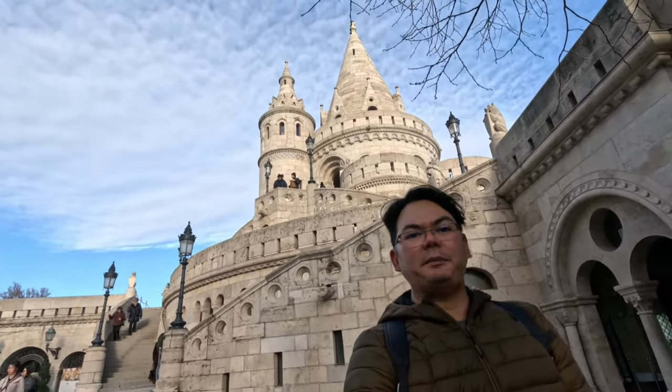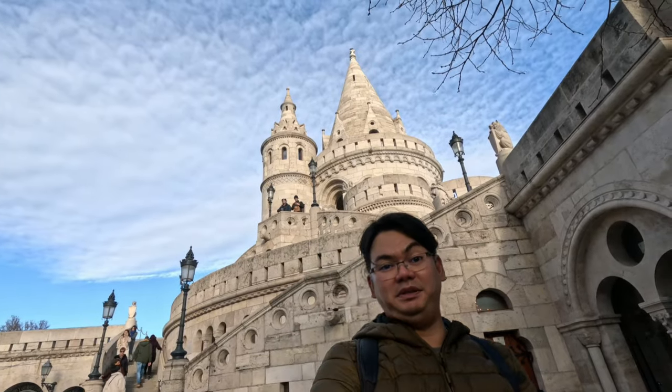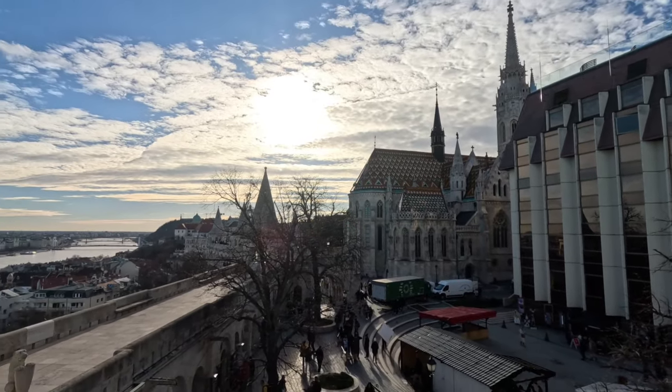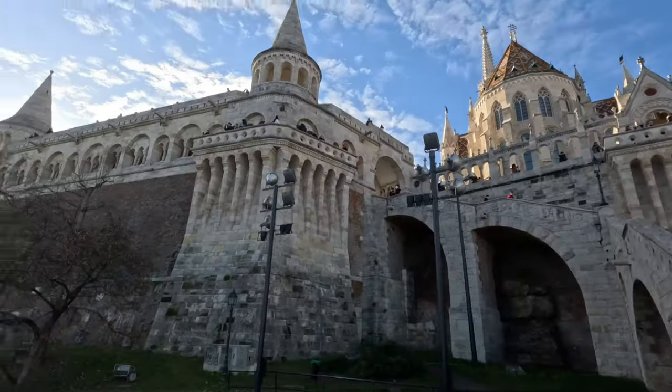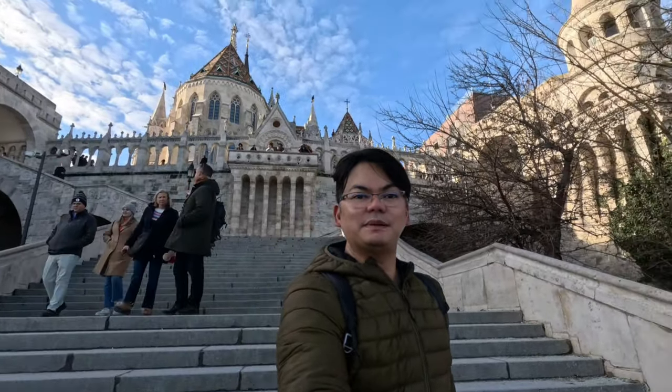So that wasn't actually bad, not so jam-packed like other places in Europe. Being Christmas, maybe it's a bit of a different story, but today, not so busy, which is perfect. Today's a small group tour, like four of them. Let's see where they go. Okay, the bottom of the stairs is the best place to take photos.